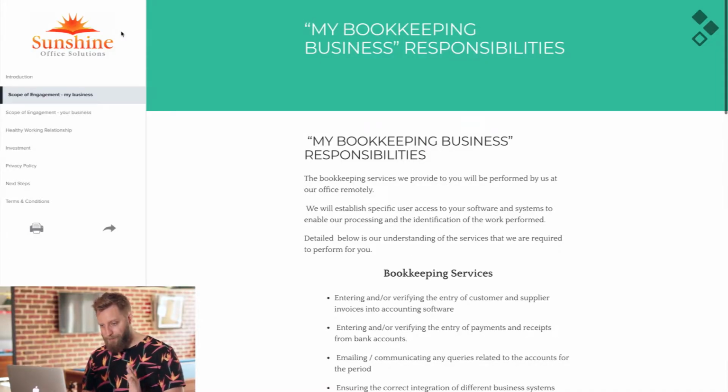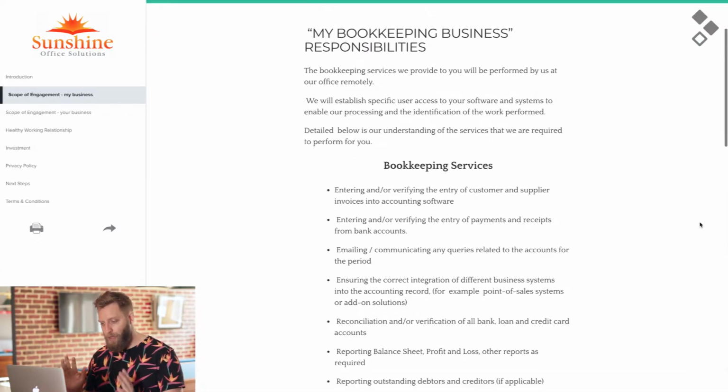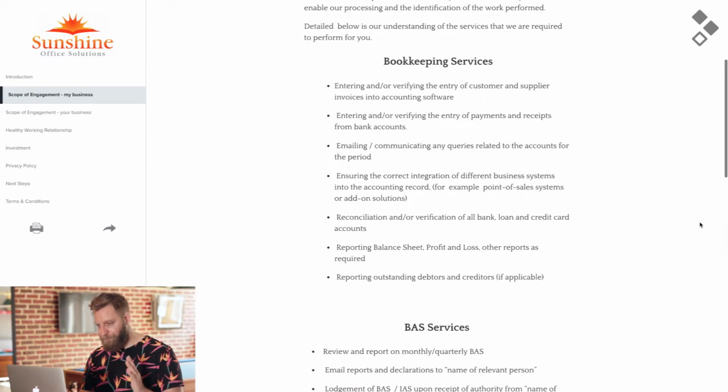Scope of engagement. So I don't fully understand this. It's got this sort of weird, my bookkeeping business in quotes, which I think is referring to her stuff. And then the next page is scope of engagement, your business. So that's sort of like, this is all her stuff, and then there's their stuff, which is fine. This is actually quite cool because she's splitting up the responsibility. She's saying, this is what I'm going to do and this is what you're going to have to do, which is fine to a point.